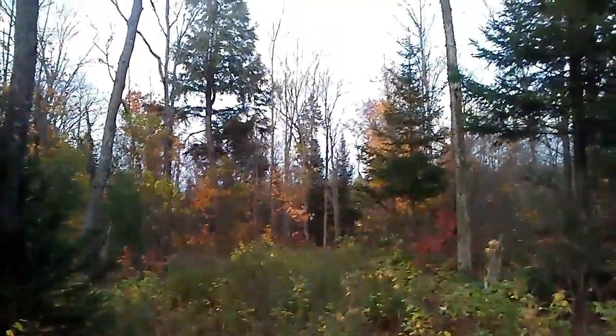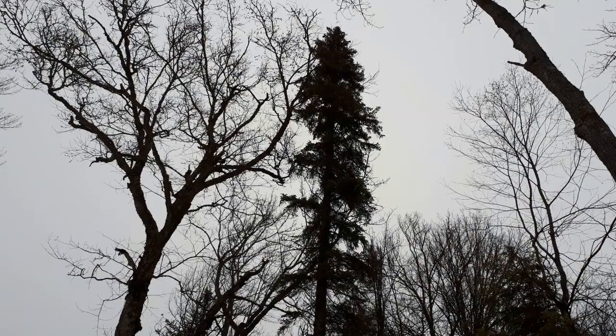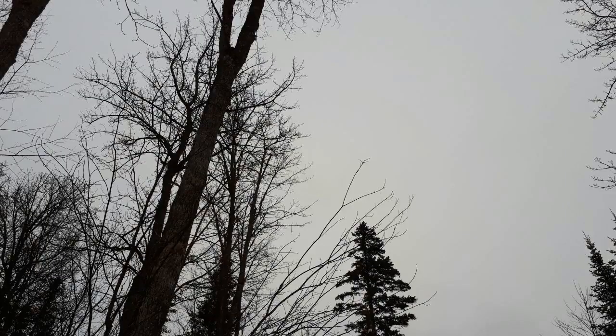And as we walk, we try to pay attention to the trees that are possibly in stress. Some of the limbs and whatnot are ready to come down. Some of the trees are leaning quite a bit over the cabin trail. And today we're going to look at one tree in particular that's a bit of a threat to the cabin trail and to our safety. So we're going to be looking at that as well.